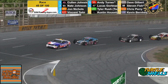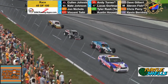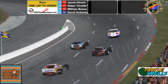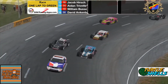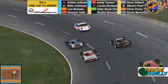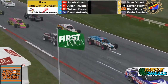So we get back up here at the front. We've got Colin Johnston back up front after Lucas went in for tires, followed by Nate Johnson. John Nichols now up to third, started ninth in that SK mod. As we get one lap to green, managed to get through that mess fairly clean. Looks like I'm not seeing any damage on him. The restart will be controlled by Colin on this restart.